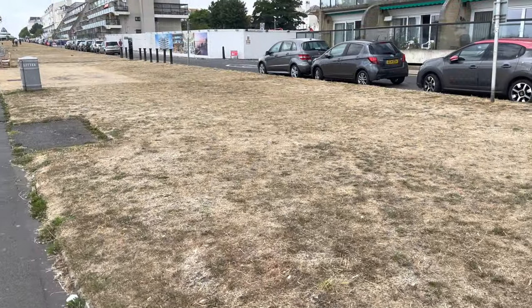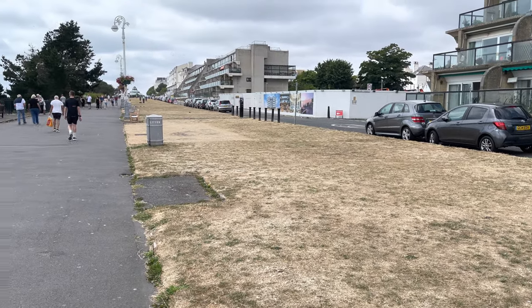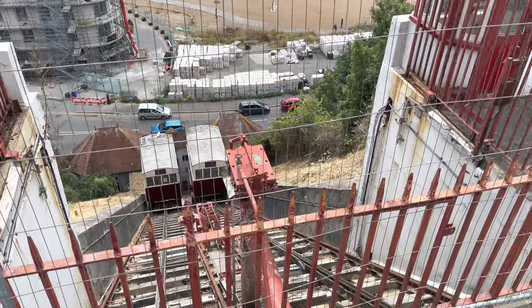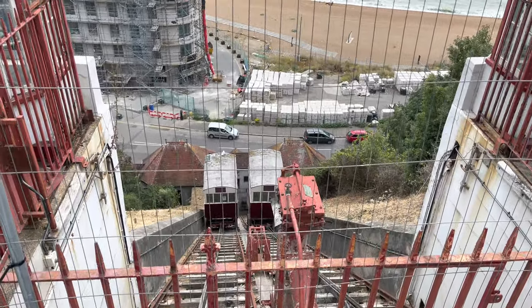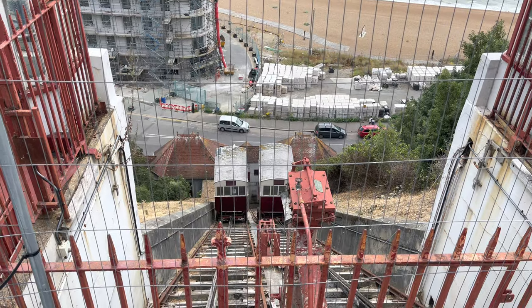You can see how dry the grass is. Not been a lot of rain here at all. Could do with some. And that's old Lee's Lift, which goes from Lower Sandgate Road up to the Lees, but they've been closed down a few years now. They're hoping to get them back open again with a bit of funding. Hopefully that'll go ahead soon.